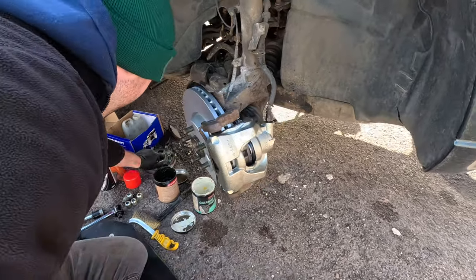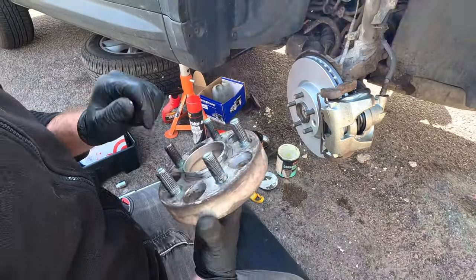So the last thing to do is clean up your spacer. Oh yeah. And put that on.